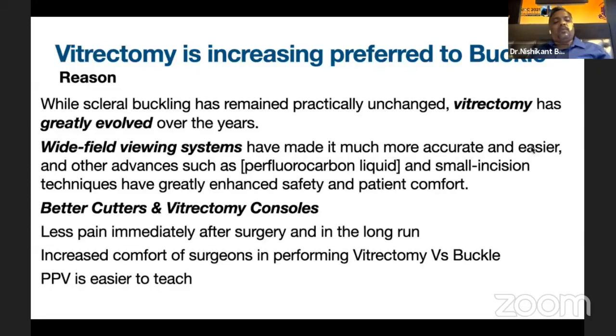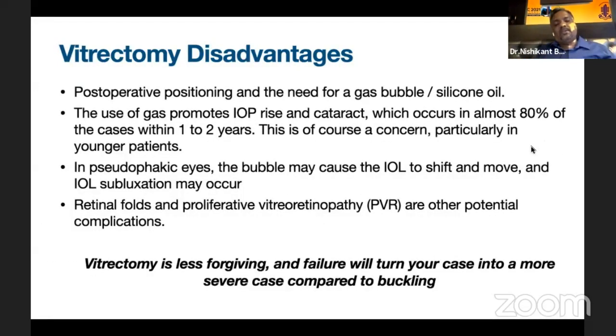Also, from the patient point of view, there is less pain immediately after the surgery, and even in the long run, we know that the buckle can really be painful for up to 6 weeks for the patient. Now, most importantly, vitrectomy has become easier to teach. It is basically because you can see it on the monitor. You can have a 3D experience. So teaching vitrectomy has become easier for teachers as compared to teaching a scleral buckle. And we all remember from our Nethralaya days how much our teachers had to literally bend their backs to teach us about that.